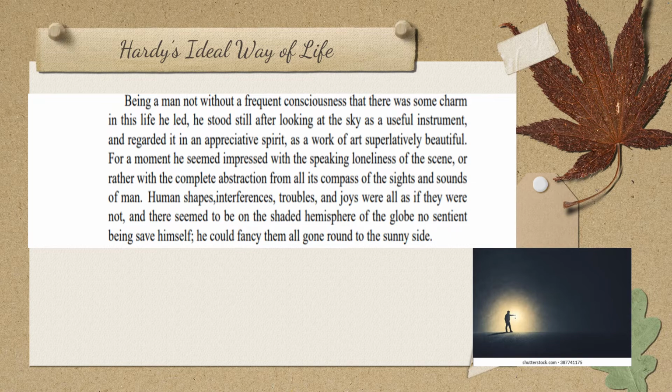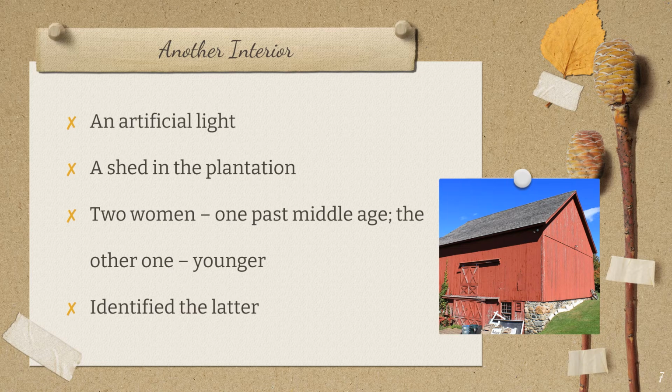And as Gabriel Oak was admiring the beauty, the serenity of nature, the calmness of the night, he saw a low light all of a sudden, a star that was lit low amongst the plantation. Oak could identify that the light was an artificial one. So he saw a low light behind the outskirts of the plantation. He went towards the plantation and found a shed from where he saw the light.